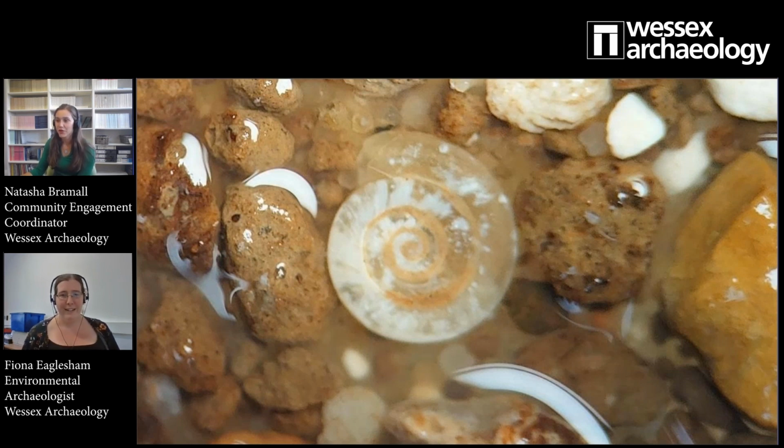So will they be continued to be stored in water? Yes, we always keep them in water, so when they do end up at the museum, they will continue to be in a jar, sealed, so no air can get into them, and then just to keep that preservation.